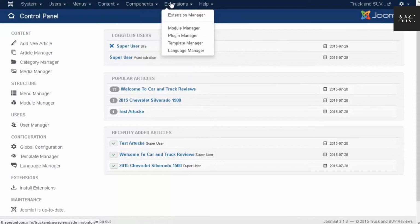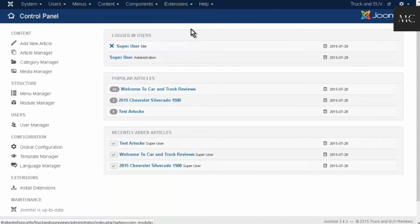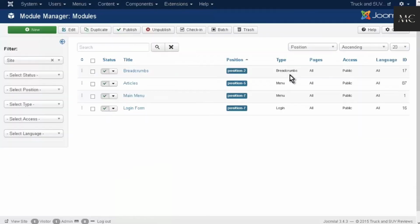Over here we have extensions, and in the extensions we have the extension manager and the module manager. If we go into the module manager, this is where you would find the modules that you have installed here. So we have our breadcrumbs, articles, this is the menu that we made here, we have the main menu and the login form.